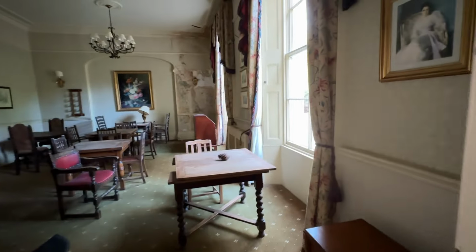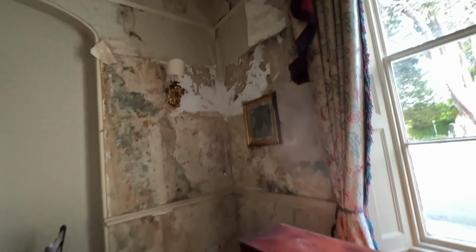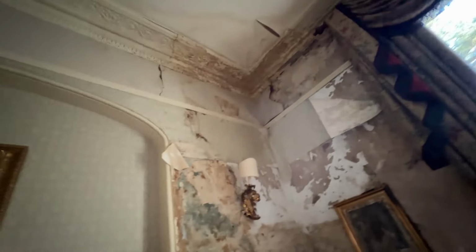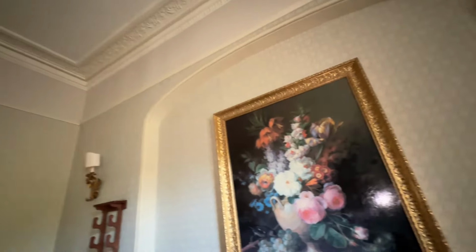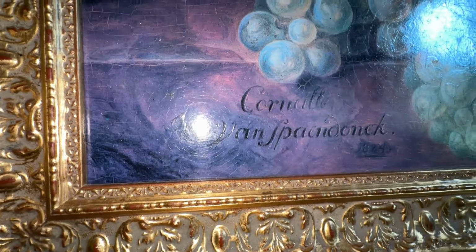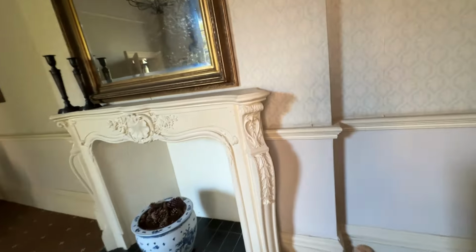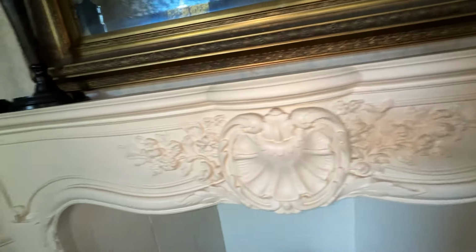Well, this is a nice grand room here. You can see all the decay. But how decayed is this? In 4 years, it's like coronavirus time. I mean, you've got architecture going all around the ceiling there, and a really nice painting, it is signed as well. So that is a beautiful painting. A nice grand fireplace. It's quite nice. Danny's on the piano. We're going to check that out.